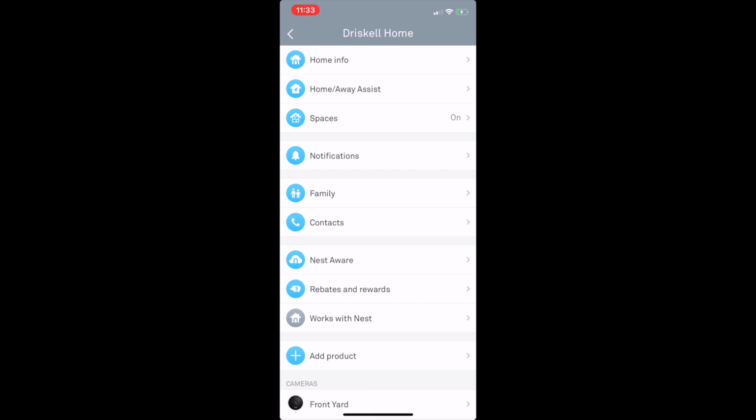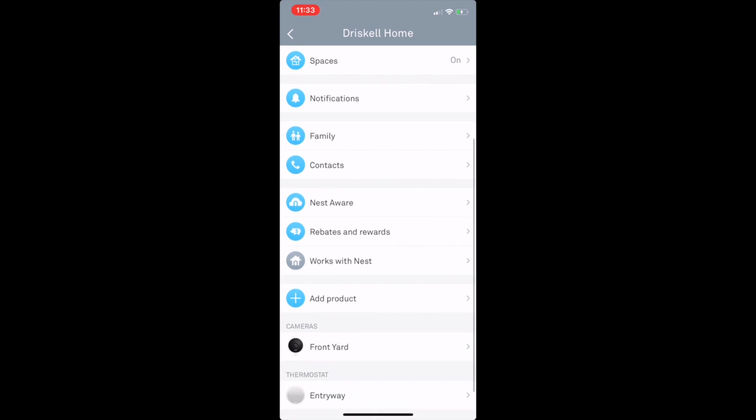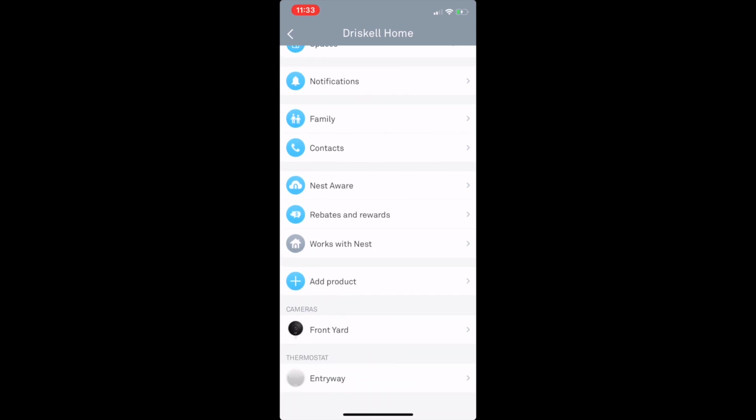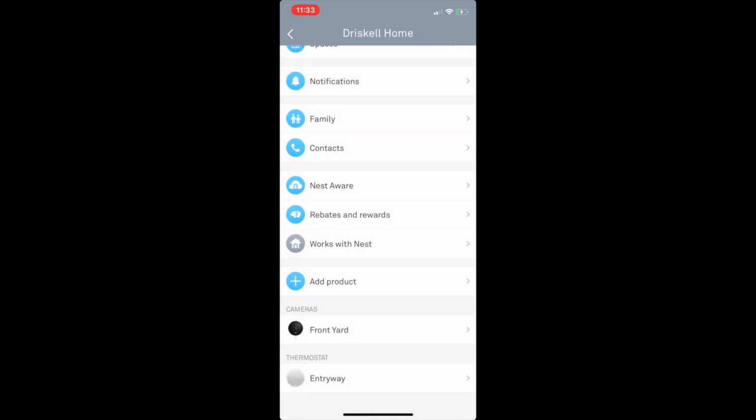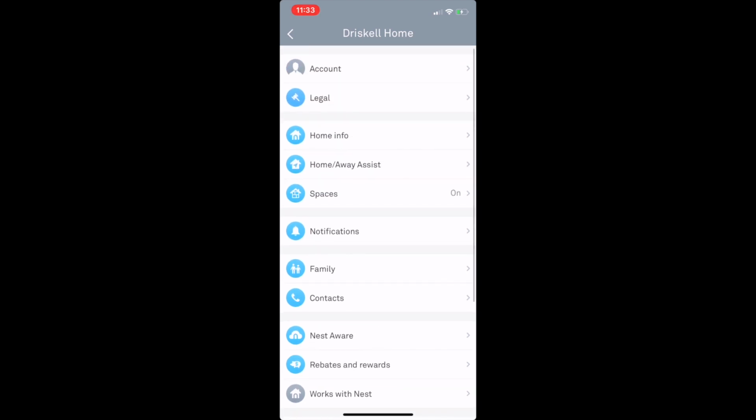The Nest Aware right there in the middle of the screen is the main thing for your subscription. But it all works extremely well. Like I said, when you quit paying the $10 a month, things can get a little uninformative, I guess would be a good word. I don't even know if that is a word. If it's not, let me know.